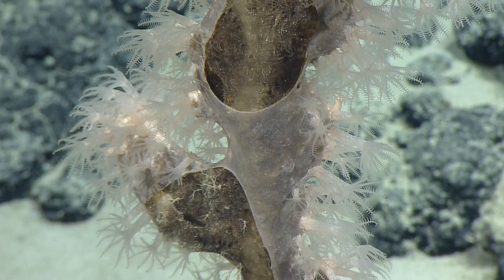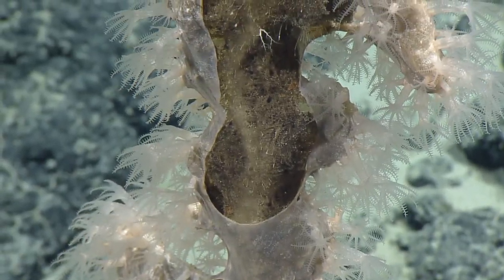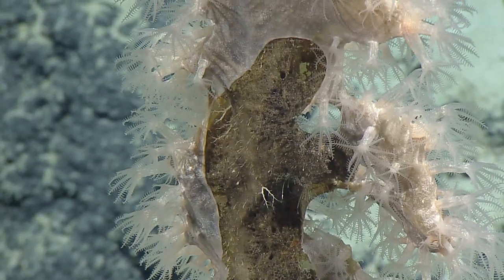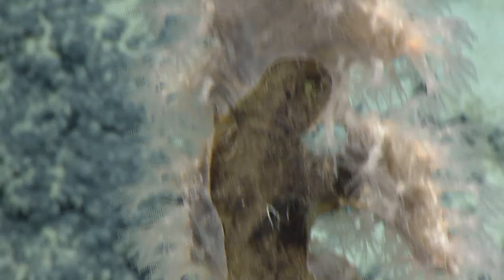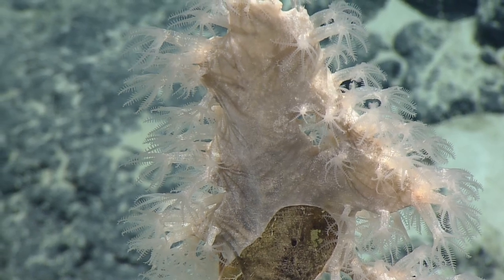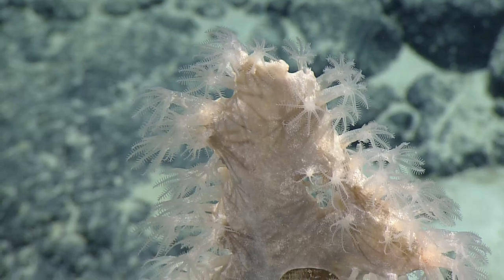So cool. Thank you so much for this beautiful zoom. This is amazing. Thank the camera for that. Yeah, that's right. Amazing. Camera and camera operator. This is an old camera, but it's a good one. One of the best. Oldies but goodies.